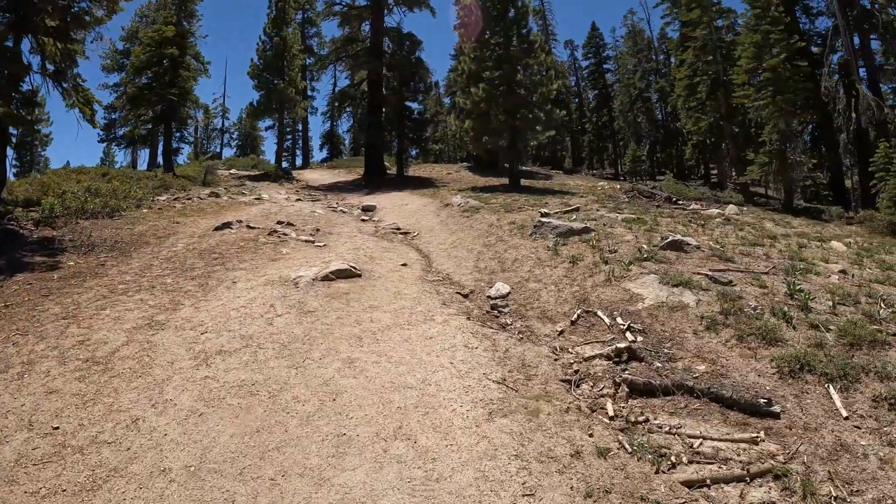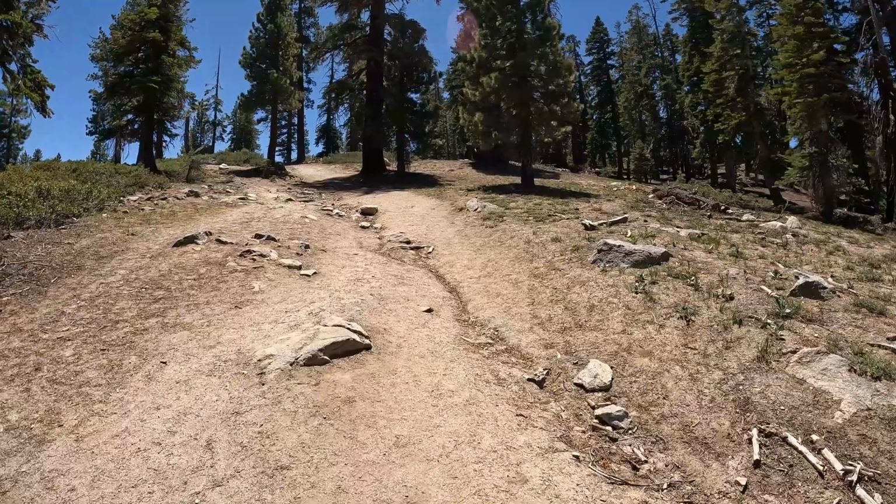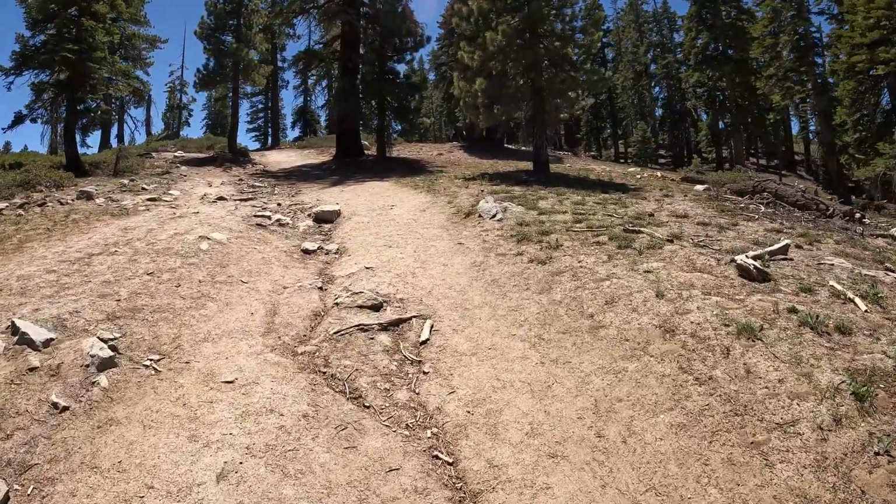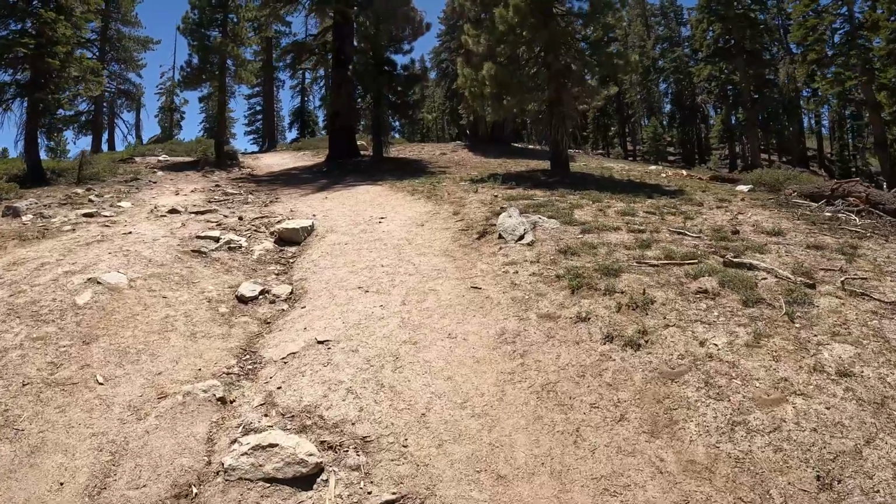Man, and it is a warm one today. It's 90s in Yosemite Valley, but we're up a little higher, you know, closer to 7,500 feet. So a little bit of coolness, but sun's beating down, and we're doing that elevation gain on the loop here. So I'd call this a fairly strenuous day, all in all.